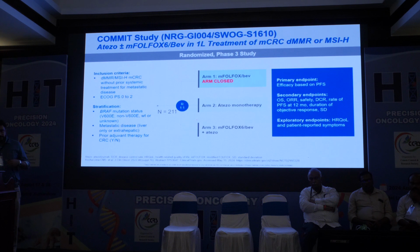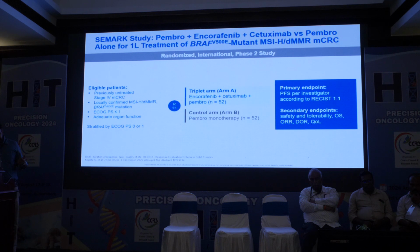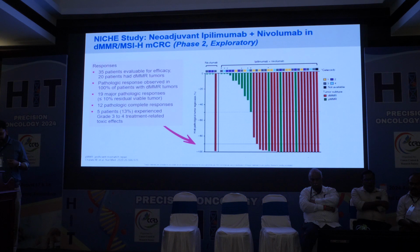The second option to remove the immunotherapy resistance was, as we discussed before, 50% of your patients with sporadic MSI are going to be BRAF positive. This is the COMMIT trial. This one looked at addition of immunotherapy. Along with that, they added chemotherapy plus bevacizumab. So here this was atezolizumab plus chemo plus bev versus just atezolizumab. And this trial is ongoing, and the results are not yet published. The second one is the SEAMARK study, which targeted BRAF mutation, and they targeted BRAF with encorafenib and cetuximab. And this trial also, the results are still pending. So these are methods where you can get over the resistance to immunotherapy.